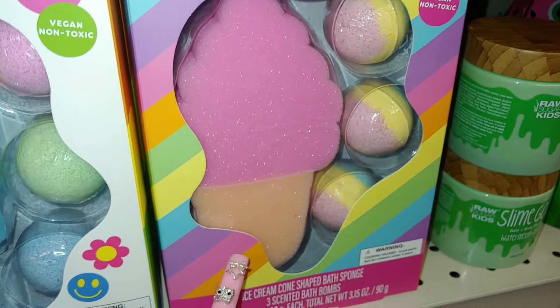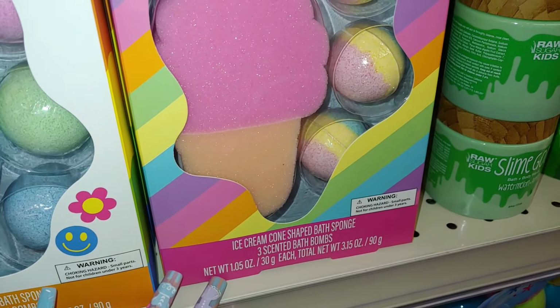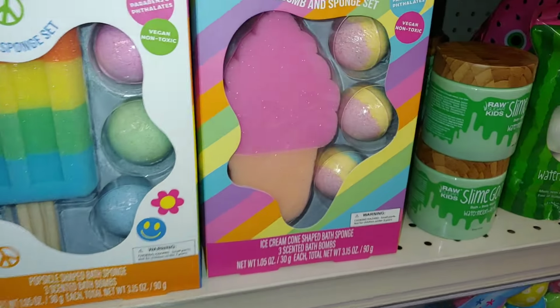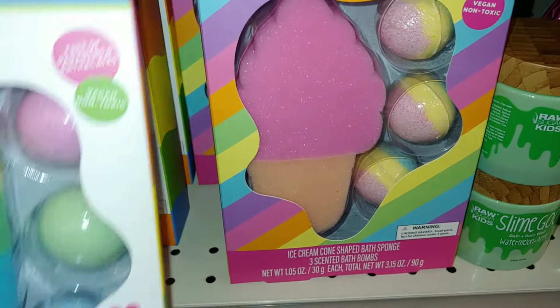And then they have the ice cream cone with the three. This is a vegan, non-toxic ice cream cone shaped bath sponge. It's very cute. And again, I don't know the prices on this one either. But that is very cute.